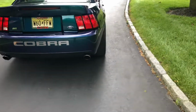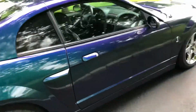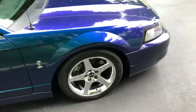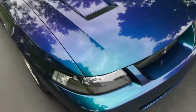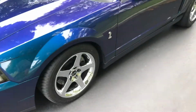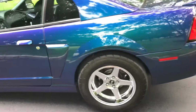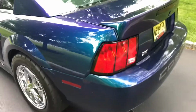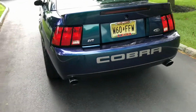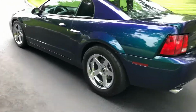We got the subframe connectors welded in, fresh oil change, and a good once over of the vehicle. Everything is set. She is back in action, back on the road, and they did a fantastic job. Anybody in the New Jersey area, if you can, hit up JDM Engineering in Freehold. They are phenomenal. So I'm super happy to have this car back.